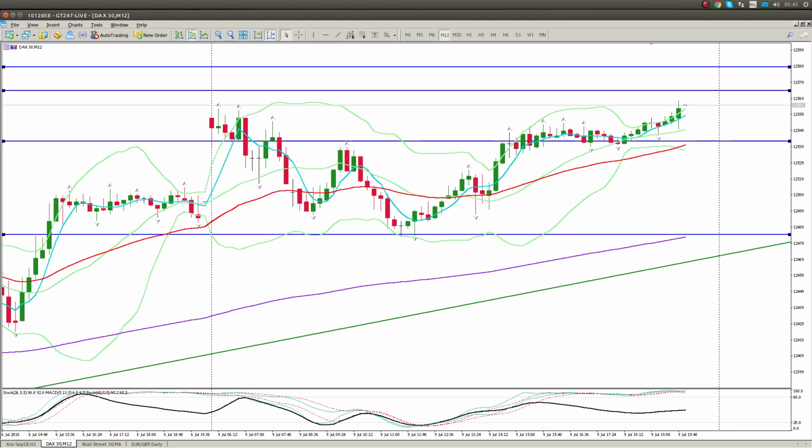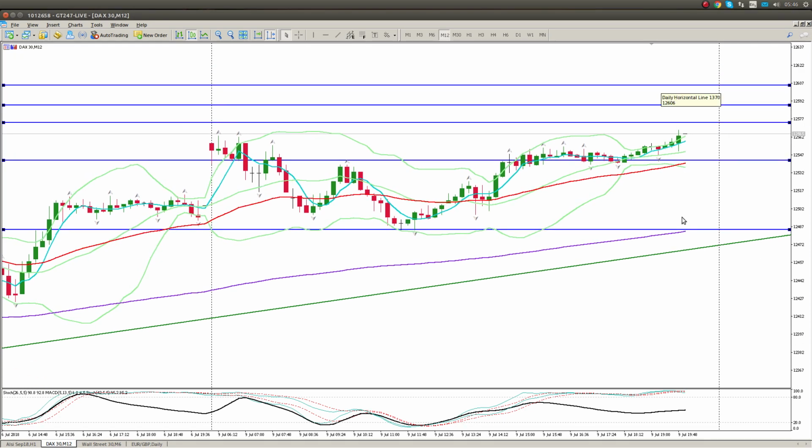So we're looking for some kind of a pullback, and let's just have a look at where the futures are. The DAX futures are sitting at 12,582, and that's pretty far from where we are at the moment. We're sitting at 12,556. So that's 20 points basically from where we are currently in this area here. So maybe we do get a breakthrough of this zone today. It all really depends on the open, in my opinion anyway.